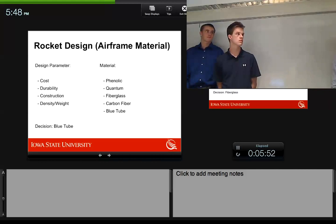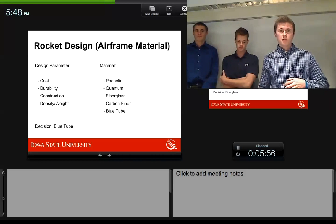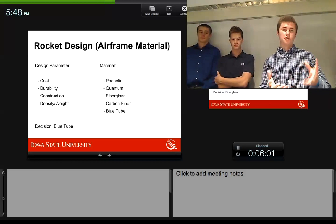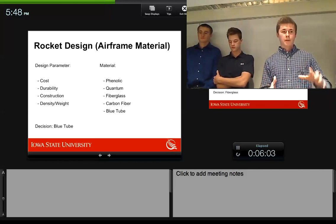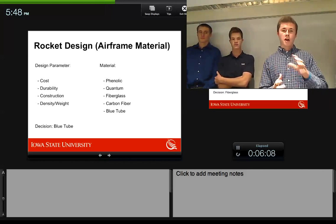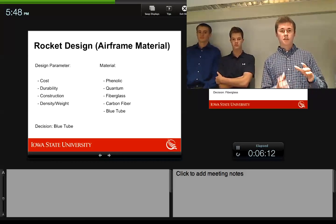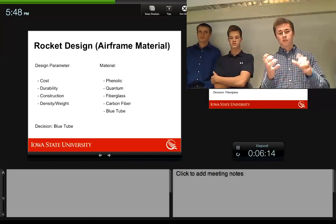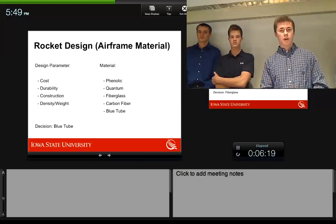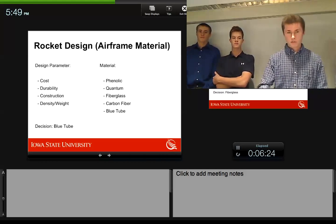These are our materials. For the body tubing, we chose a material called blue tube. It is similar to phenolic, except it's not baked or cured, which makes it a little more pliable, almost bendable, but not enough to affect rocket building. It's better than phenolic because phenolic is more brittle and can crack if dropped, which I know we've had problems with in the past. It's the best for the price.